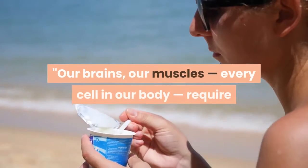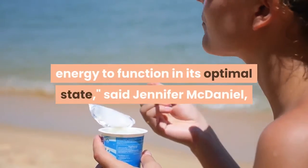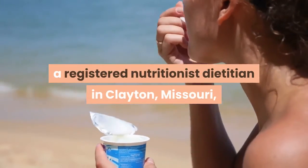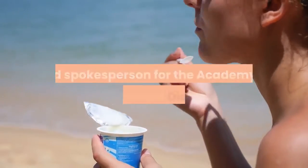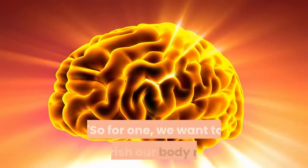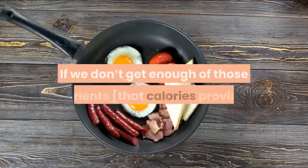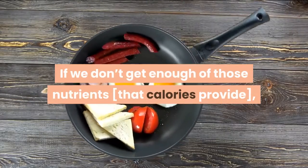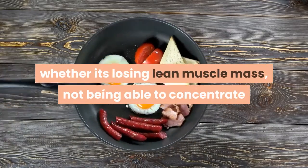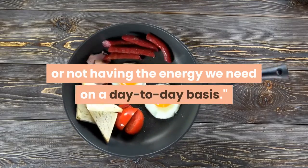"Our brains, our muscles, every cell in our body, require energy to function in its optimal state," said Jennifer McDaniel, a registered nutritionist dietitian in Clayton, Missouri, and spokesperson for the Academy of Nutrition and Dietetics. "So for one, we want to nourish our body right and our brain right. If we don't get enough of those nutrients that calories provide, there are negative consequences, whether it's losing lean muscle mass, not being able to concentrate or not having the energy we need on a day-to-day basis."